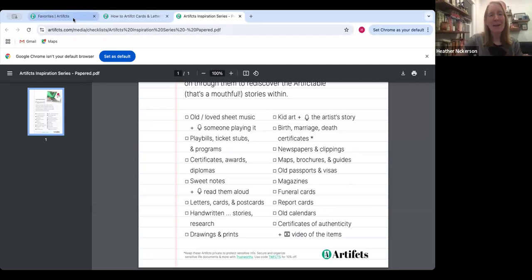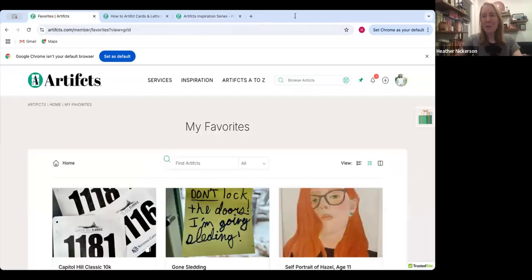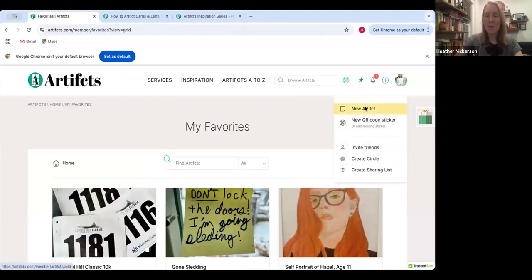So I'm going to go back to my artifacts collection. And I'm going to quickly move our little Zoom screen so I can see what I'm doing. I'm going to click the plus sign. Remember, I'm already logged in. You can see me logged in here with my profile. I'm going to click plus, and I'm going to add a new artifact.